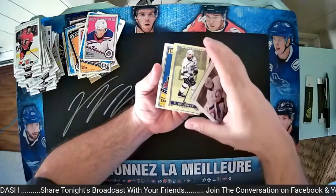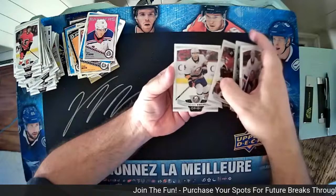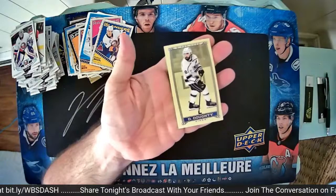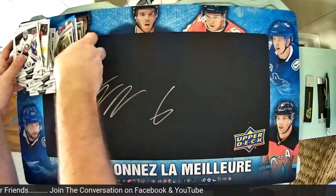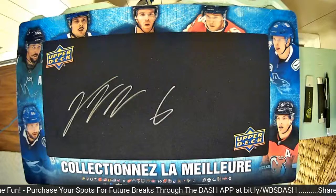Drew Doherty, Matthew Barzal, Bastian Chook, Jordan Eberle, and Dylan Strom. So nothing huge out of that OPG box, but I do like these old-timey T206 kind of looking cards there. I think those are pretty cool. So some nice stuff there out of mixer number 4. Get all these cards out of the way for the time being. As I said before, my plan is for the next 2 days to get everything sorted, packed, and out to you guys.